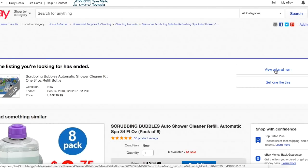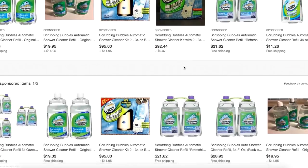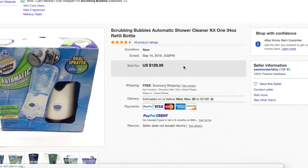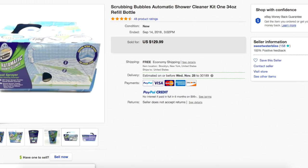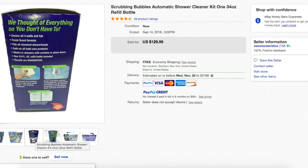Yep, the scrubbing bubbles. I wonder if it's just the refill. Let me get to the original item here. Okay, it is the whole thing. It is the dispenser and one refill bottle. So that's what this looks like, the automatic shower cleaner.